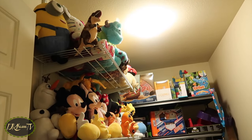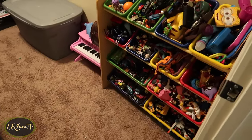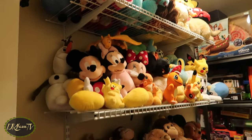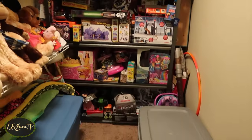You gotta be in the mood, you know? It's almost 11 o'clock. It's been 10 hours. And this is what we finished. Gerald had to go get some shelves at Home Depot to put all these stuffed toys. Kaleah's crying right now. All right, time for bed.